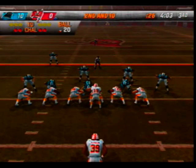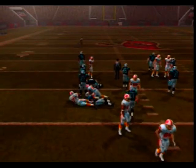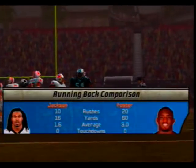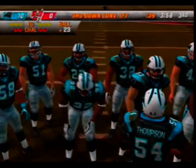With a counter play. Number 99 is there for the tackle at the 23-yard line. Mixon runs with passes, keeps the defense honest.